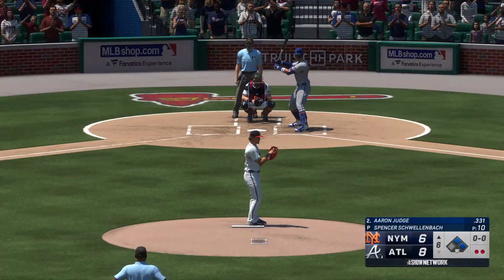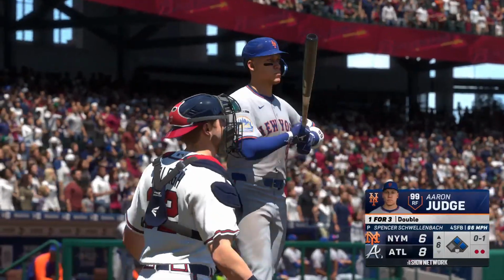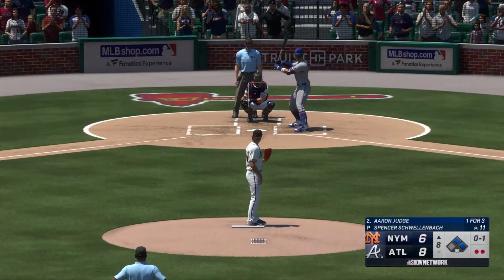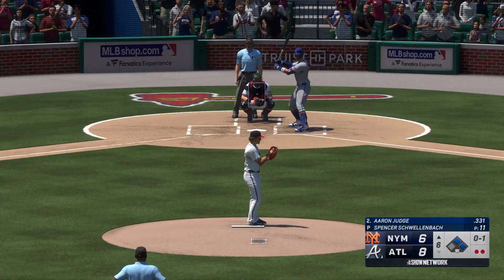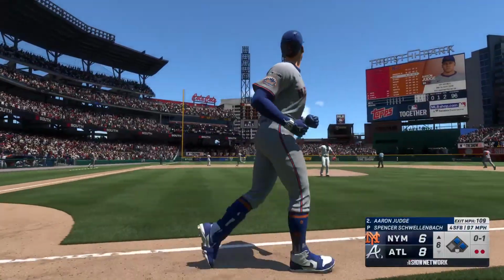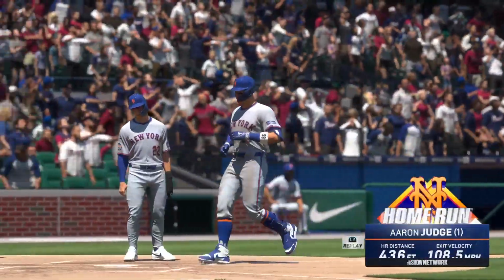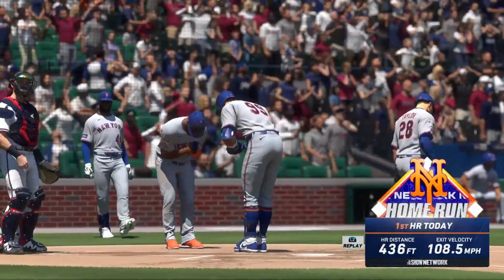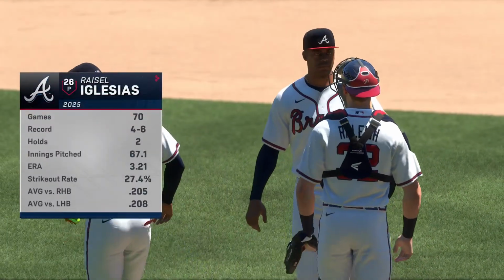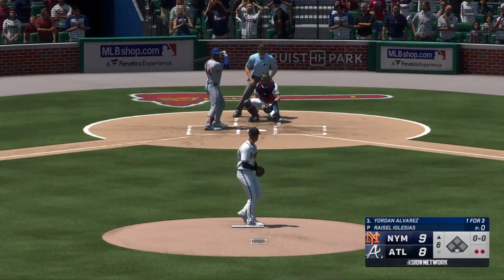Critical at bat coming up, and in steps Aaron Judge. There's the strike. Swing and a drive. This one is crushed. No doubt about it. And here in the late stages, they have the lead. He sends a rocket to left, and the Mets jump in front. It's 9-8. Now we see Raisel Iglesias out of the bullpen. Pretty tight game, so they're looking for quality pitches out of him right here. Got to do his best to keep the score right where it is.